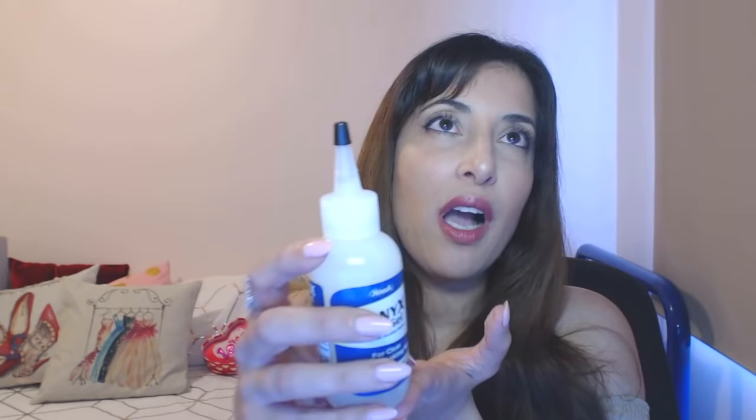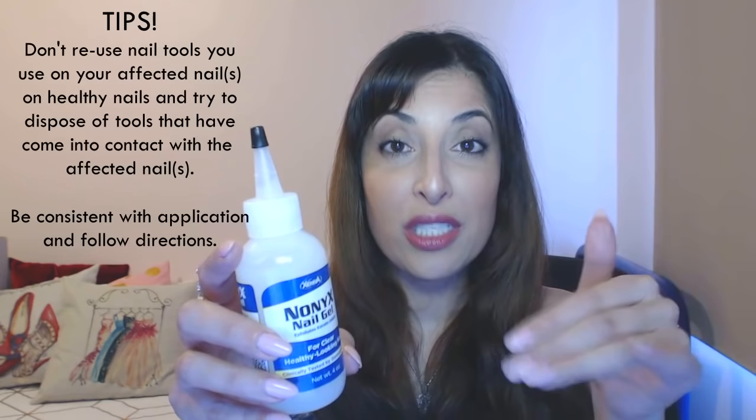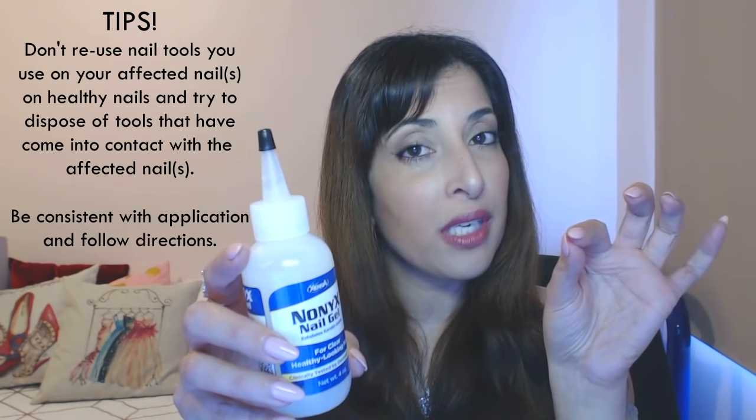And I saw a difference probably within a month or so, because you'll start seeing fresh nail growing through that isn't affected, so you know that it's working. A few important tips that you should know: if you're cutting off the dead yucky nail as it grows, try to be super hygienic about it. So don't use that clipper on any of your other healthy nails, because you could possibly spread the infection.